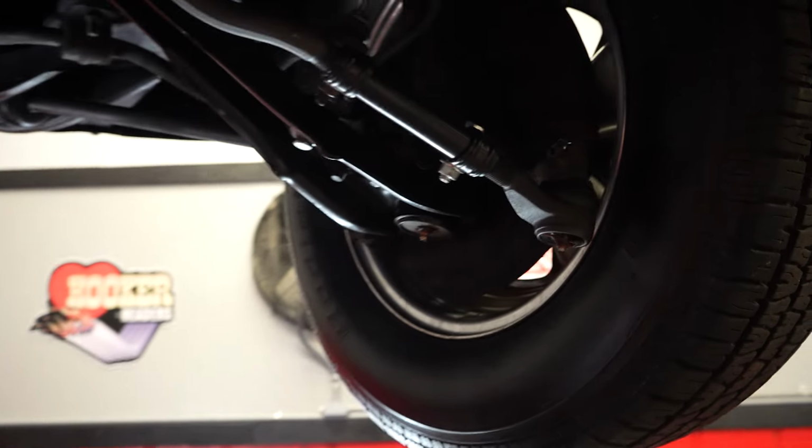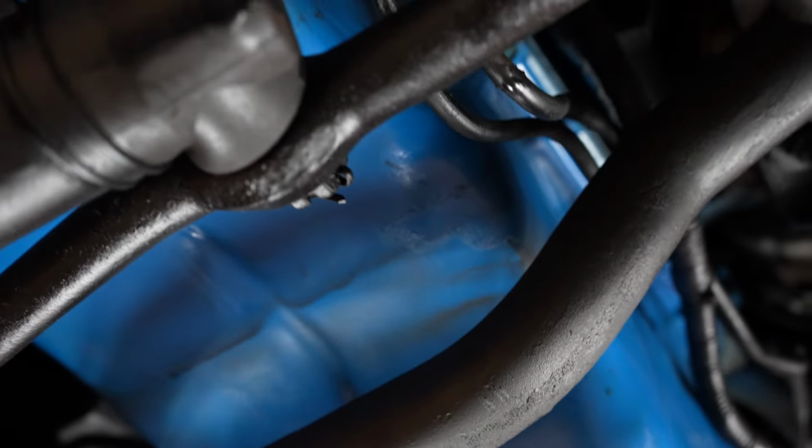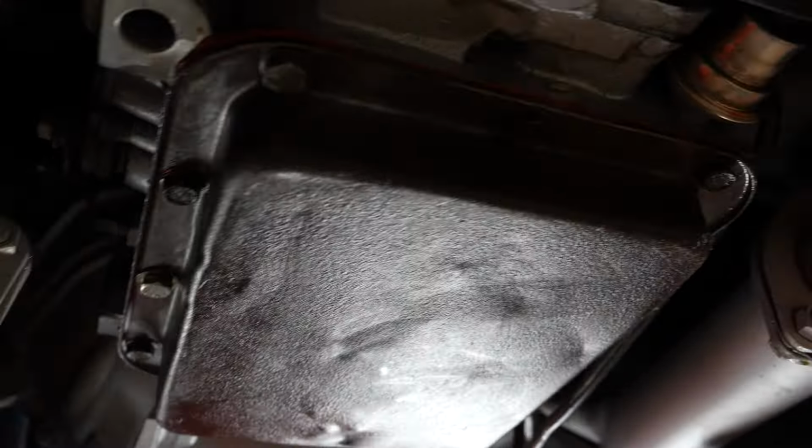Let's put our 65 Mustang up in the air and check out the undercarriage. Underneath our 1965 Ford Mustang Fastback, you got disc brakes up front. Let's get a shot of the front of the oil pan there, front seal, and the oil pan itself. Everything looks to be dry at this time, from what I can tell. Moving back to the tranny pan, that all looks dry as well.